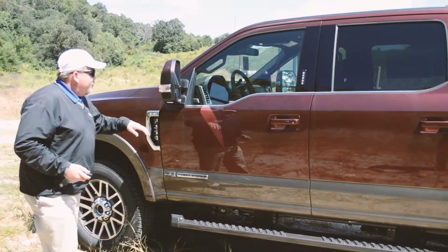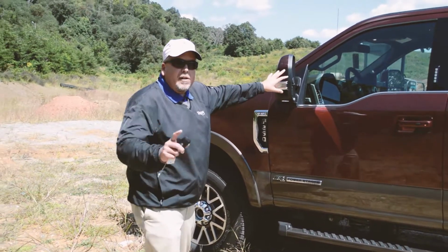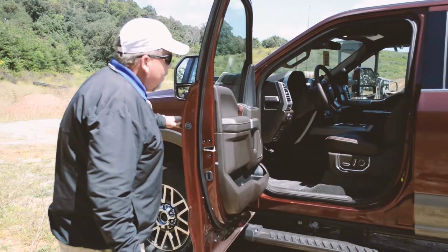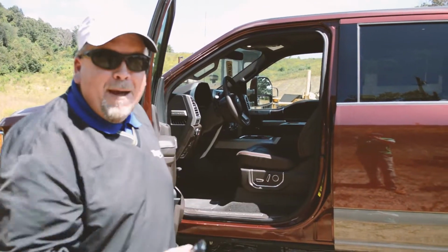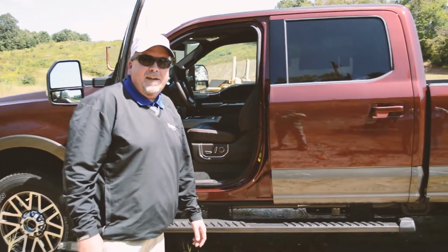Also, I want to point out, over here, once again on the mirrors, like I said, Hunter will demo the deployable side mirrors. But once you get inside the truck and open it up, it really starts to get exciting with the interior. At this point, I'm going to turn it over to my main man, Appalachian truck guy, Hunter Rhodes, to give you some insight on the interior of this 2017 F-250.